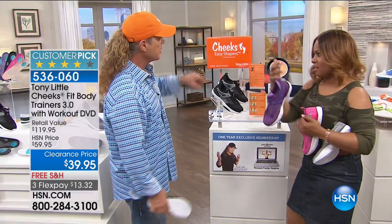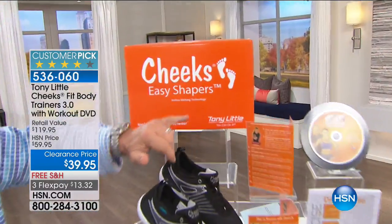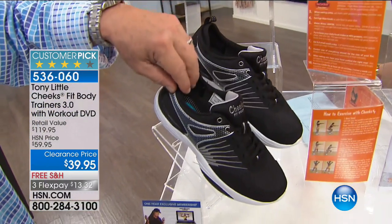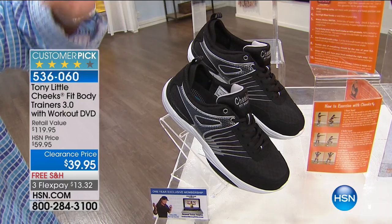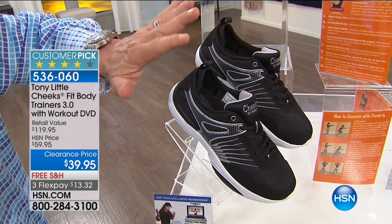Look at that, guys. Light as a feather. So what you're getting is the Cheeks Easy Shapers, which are also called Fit Body Trainers, with incline walking technology. You'll get a pair of technology trainers, and I do mean technology, comfort, wellness, arch support, and gel.